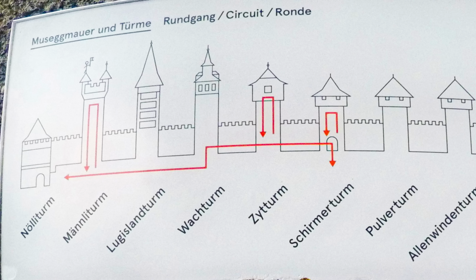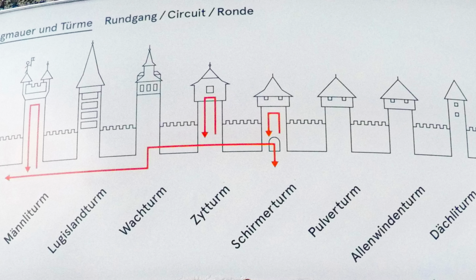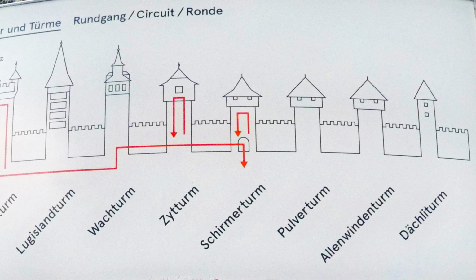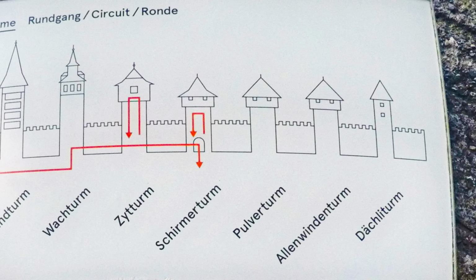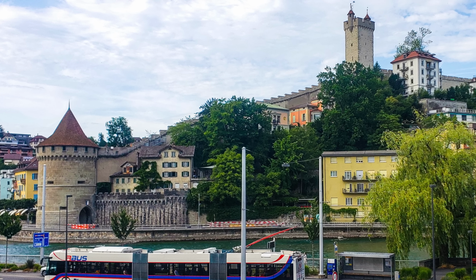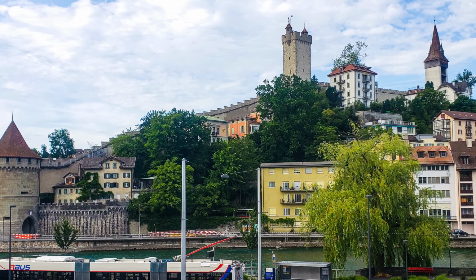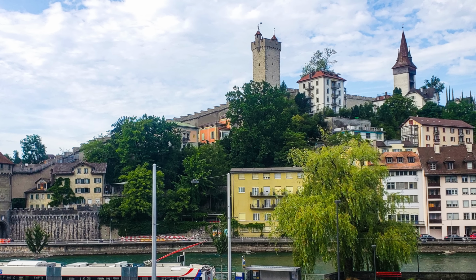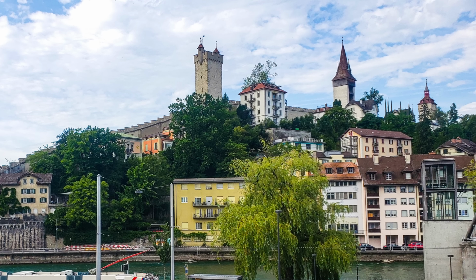The Museg Wall and Manly, Zicht, Wacht and Skirmer towers are open to the public from 8 a.m. to 7 p.m. between April 1st to November 1st. The Museg Wall and its nine towers form part of the town's fortification, and today visitors and locals can walk along many sections of the ramparts. There is also a Museg Wall newspaper and guided tours available.